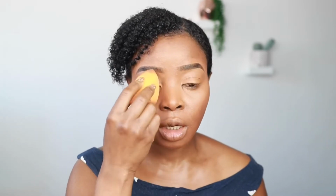I think it's okay. I really like it. I like the coverage. I think it's full, and I'm sure if I want to make it more intense, more full, I would need to add more to it. And it looks super blendable. That's really good. It doesn't feel heavy. It's a bit drying, but not too bad.